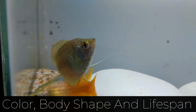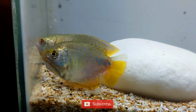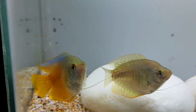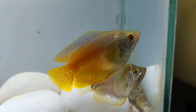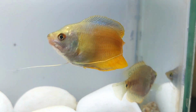Dwarf gouramis have a somewhat compressed, oval-shaped body, and the fins are rounded and relatively large. The ventral fins are thread-like and carry touch-sensitive cells that are extremely perceptive. They have a labyrinth organ, a part of the fish which allows it to absorb atmospheric oxygen directly into the bloodstream. They have an average lifespan of 4 years, but can live up to 7 years with proper care.